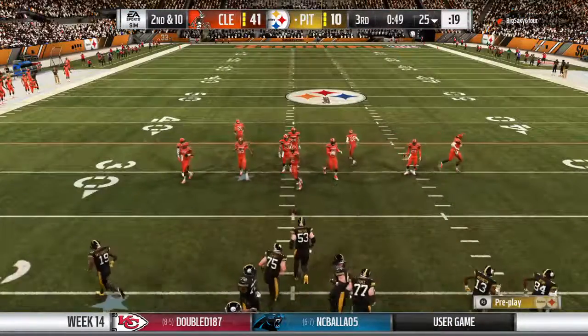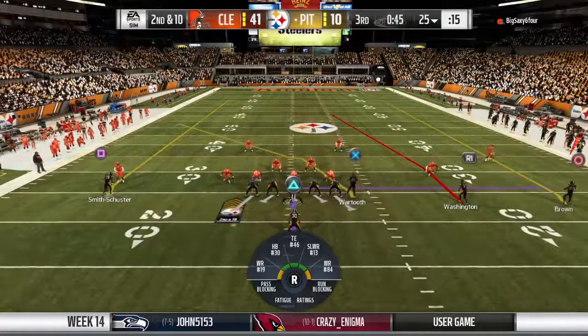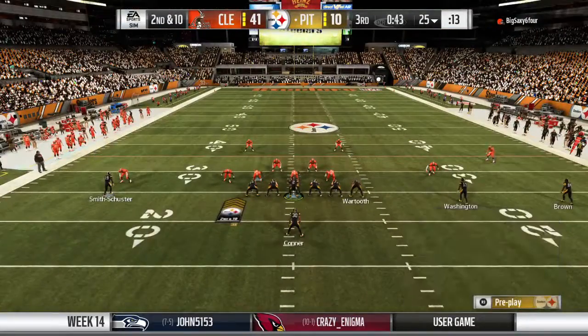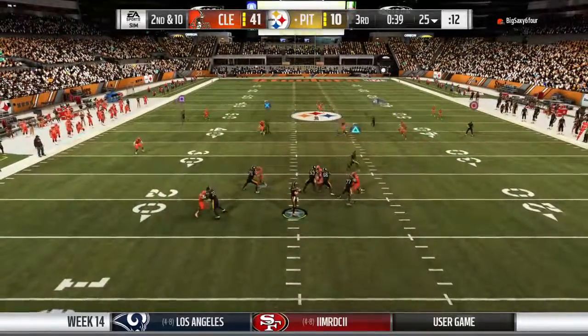Well, they had the run for no gain. Now they'll try again from the 25 on 2nd and 10. Gun! Here's Rudolph now on 2nd down.